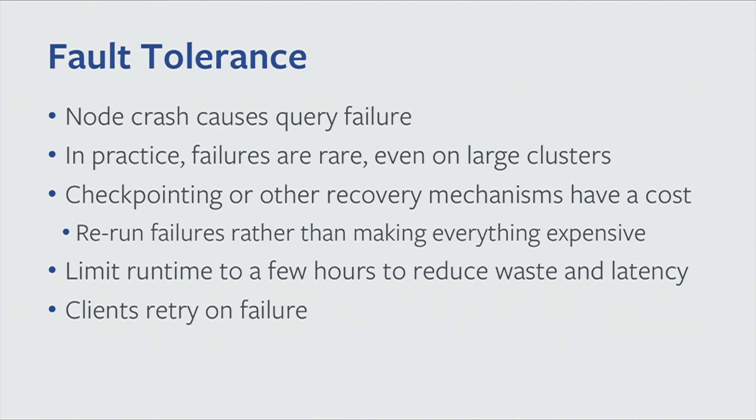But at the same time, we've seen jobs that take 12 hours in MapReduce and then run in a few minutes in Presto. So it's hard to say that my query that's running all day in Hive is going to run all day in Presto as well. Often the longest running queries in Hive are the ones that have the biggest speedup in Presto. Today we have clients retry on failure, and in the future we're going to put that directly into Presto. So that's it.